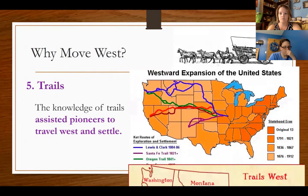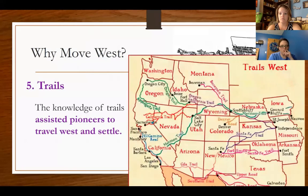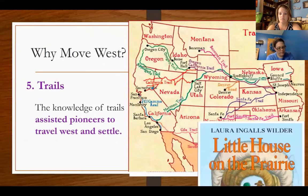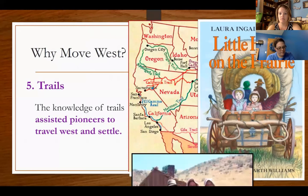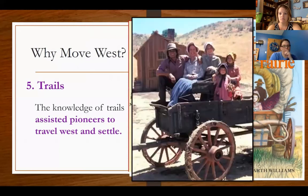Here it's kind of focused on the West, but a lot of those trails kind of merge off or separate into other areas, and you can see them going to the different states that now make up the United States. The whole idea of following a trail and moving out west is the premise of Little House on the Prairie by Laura Ingalls Wilder, and the famous series, if you've ever seen the TV series that's based on it. Moving West, homesteading.